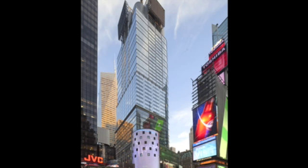I guess this would still be considered a postmodern building because of that flash. That's what the architects were going for with the early stages of postmodernism, was to have things that don't fit together right next to each other and to sort of generate excitement that way. It may generate excitement, but I'm not sure it generates architectural quality.